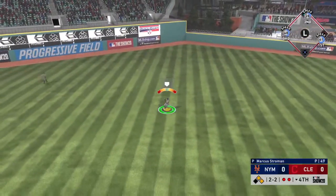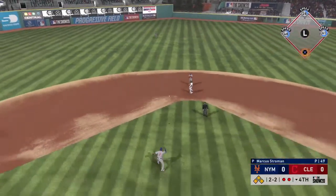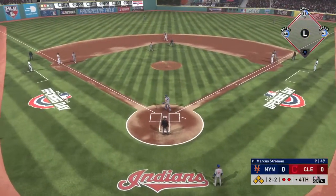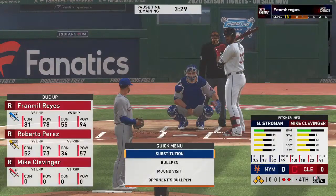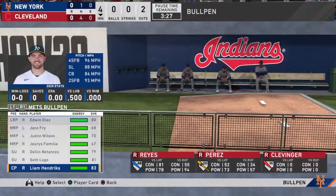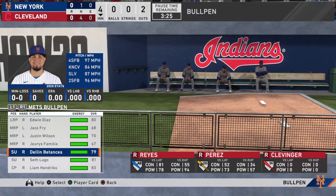Line drive, and that's a base hit into center field. And they'll put the brakes on that runner at third, and that means the bases are loaded now with two away. Now back, right fielder, Reyes.